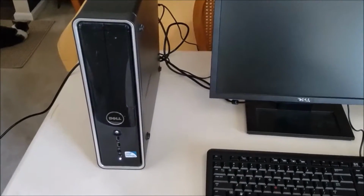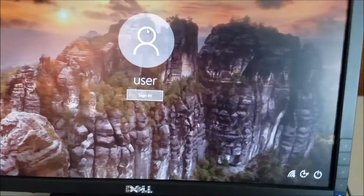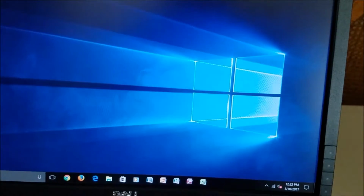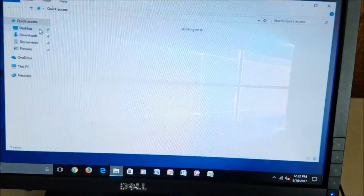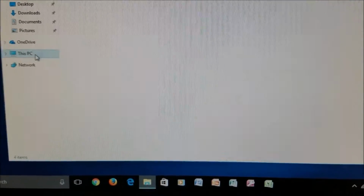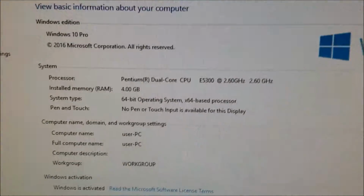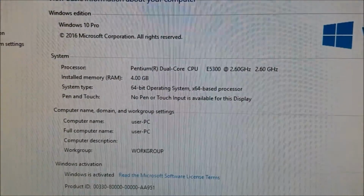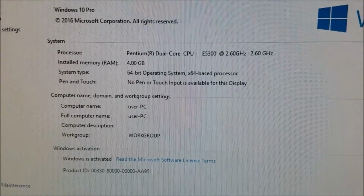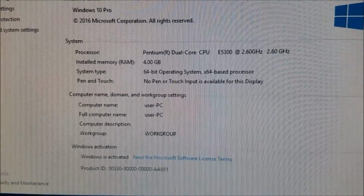This is that computer that I picked up in Norfolk last week with Mom. This is the one I got for $20. I wound up doing some upgrades to it. You can see I put Windows 10 on it, and it's got the 500 gig hard drive that came in it. Worked just fine. And to give you the specs on it, it is a Pentium dual-core E5300, so the same processor as the Optiplex 760s that I had. And this one's got 4 gigabytes of RAM.